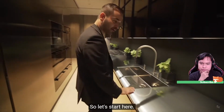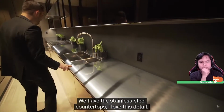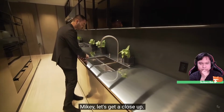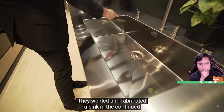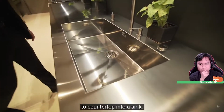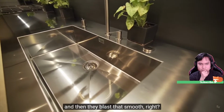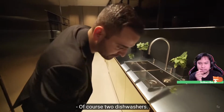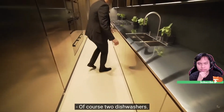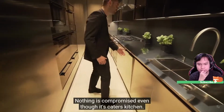So let's start here. We have the stainless steel countertops. I love this detail. Mikey, let's get a close up. They welded and fabricated a sink, and then they continued the countertop into a sink. So they weld that and then they blast that smooth, right? Yep. Isn't that cool? Oh, dibuat miring gitu biar langsung menuju ke bolongan airnya. Even though it's a caterer's kitchen.